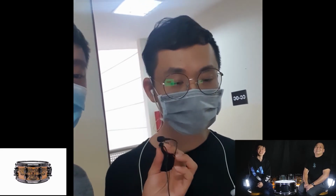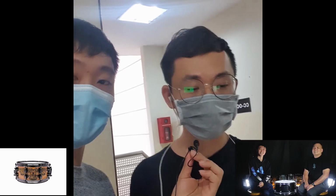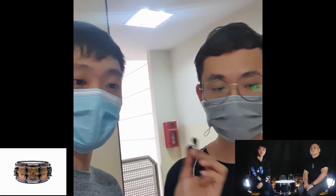But this is like a cheat code. I know this snare drum because this is a 12 by 5 Chris Adler signature. I think it's probably the first one. So it's compact, it's powerful, packs a punch, and a great crack. Yep. Good. Next.